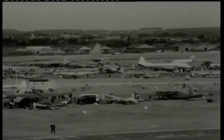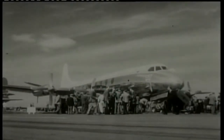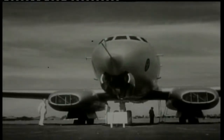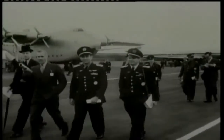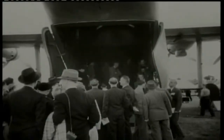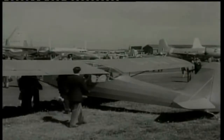At Farnborough Airfield, near London, Britain displays her newest aircraft in an exhibition which grows yearly in interest, attracting an ever-increasing number of visitors from every country. 58 aircraft are on show, many for the first time. Detailed information on the performance of some of them is of course still on the secret list, but aviation experts acclaim the British machines as the finest aircraft of their types in the world.